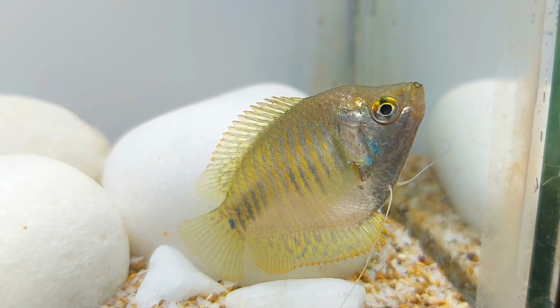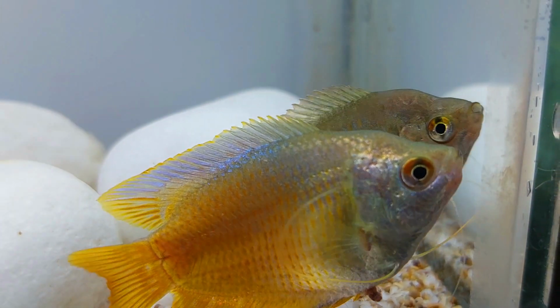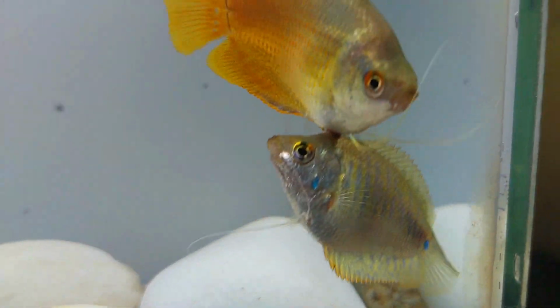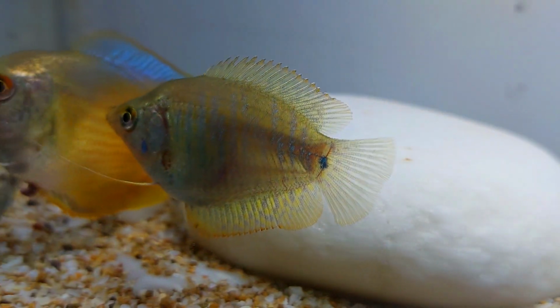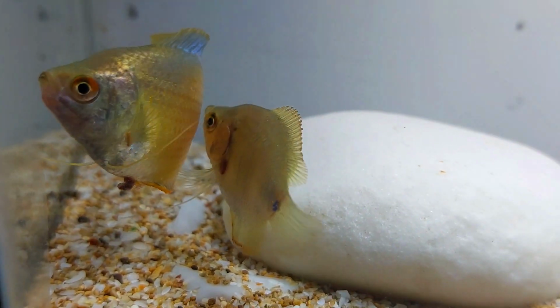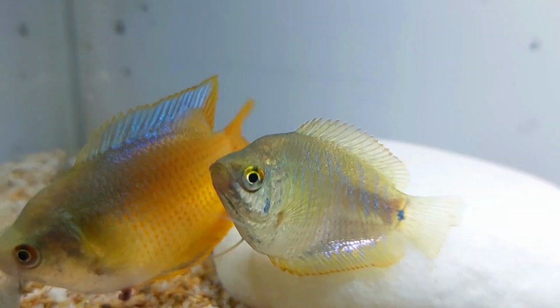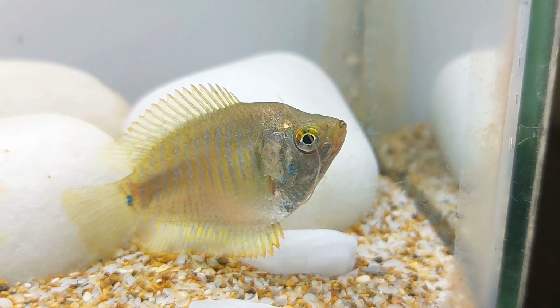The flame dwarf gourami will swim in all parts of the tank, but particularly likes the middle and top portions of the aquarium. These are small fish, and a single specimen could be kept in a smaller aquarium of at least 5 gallons. However, a 10-gallon tank is recommended as it will suit it much better. There's plenty of space for plants and the water will be more stable, and there will be room for some tankmates as well.